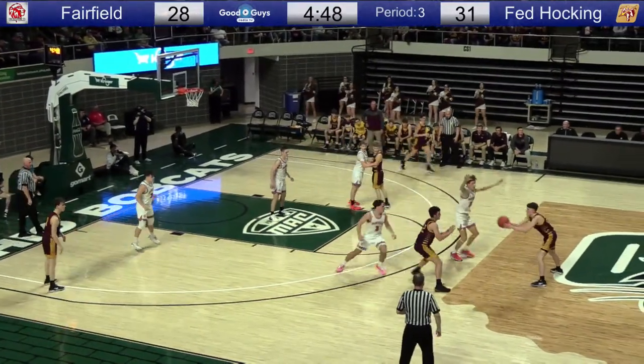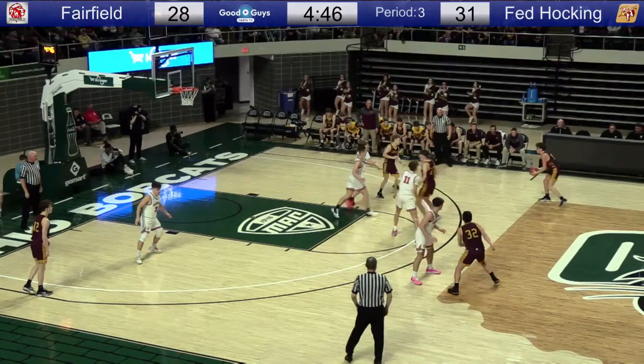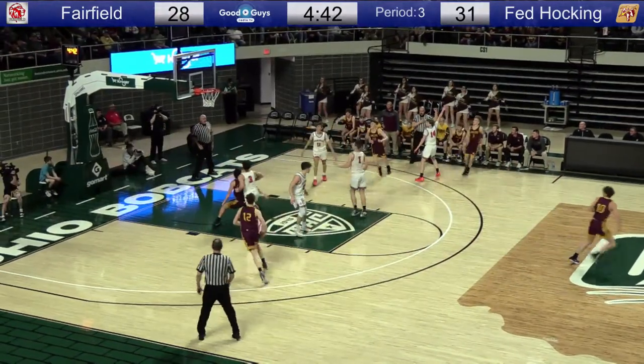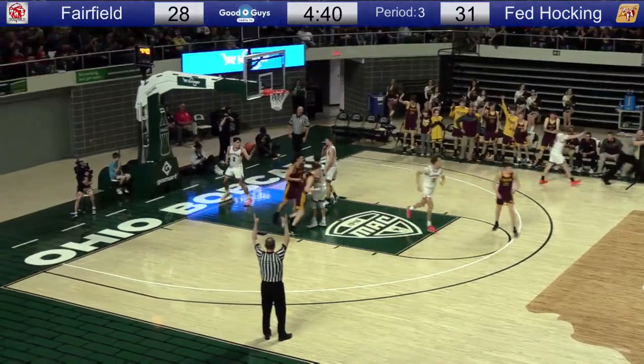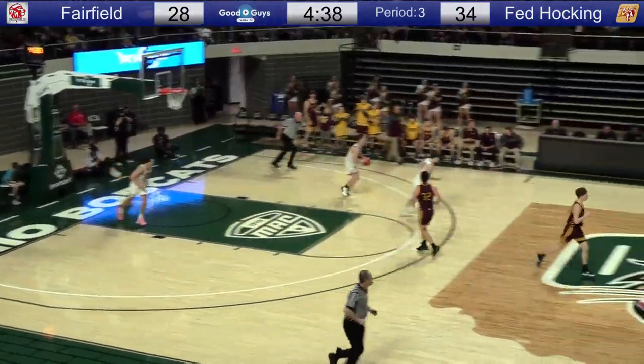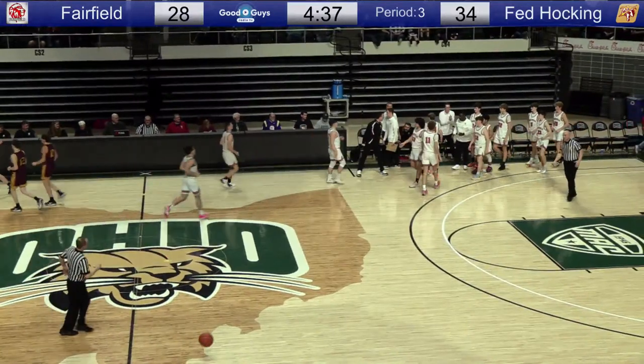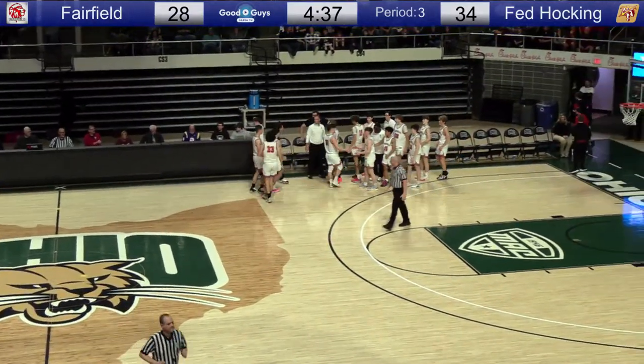Mosiah Cottrell has the ball at top. Probably not who they want to have it. Earhart back over right side there to McPherson. Now to Tariq. Tariq a step back three, and he buries it. Oh, my goodness. Timeout on the floor, Fairfield. We're back after this on Good Guys Radio, TV, and C103.